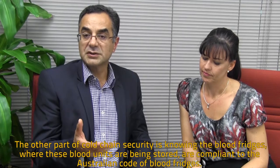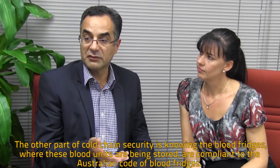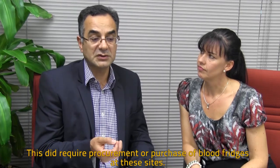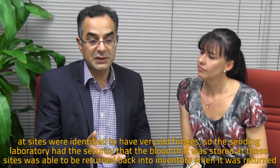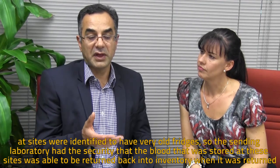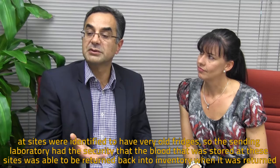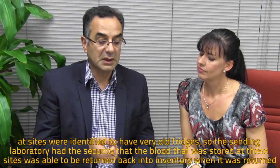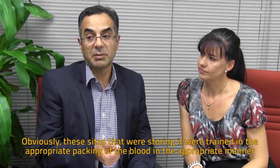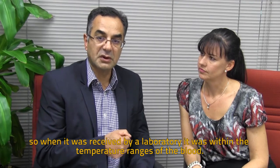The other part of cold chain security is knowing that the blood fridges where these units of blood are stored are compliant to the Australian Code for blood fridges. This did require procurement or purchase of blood fridges at sites that were identified as having very old fridges. So the sending laboratory had the security that the blood stored at these sites was able to be returned back into inventory when it was returned. Obviously, the sites storing it were trained in the appropriate packaging of the blood, so that when it was received by the laboratory, it was within the temperature range of the blood.